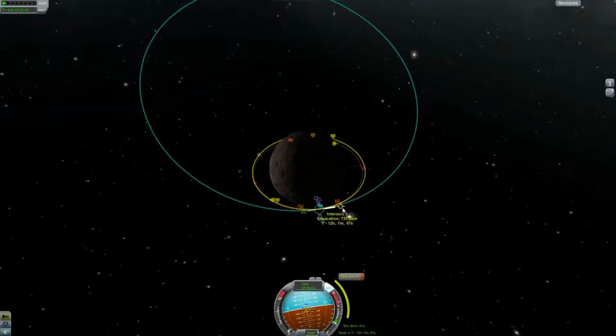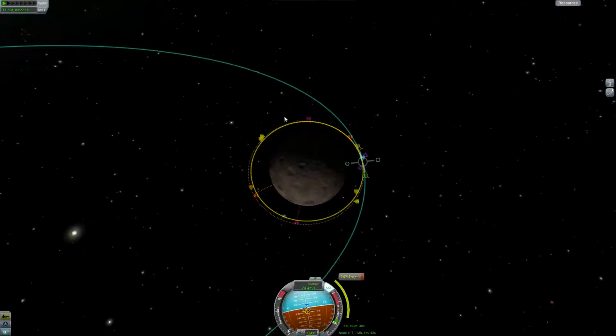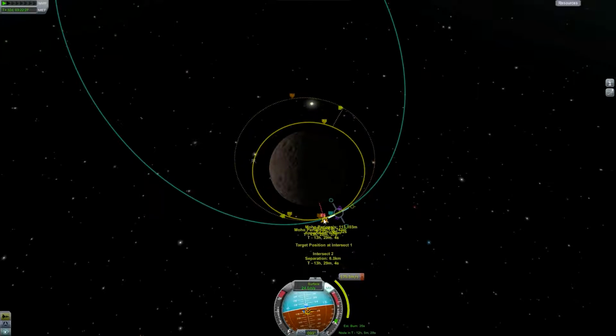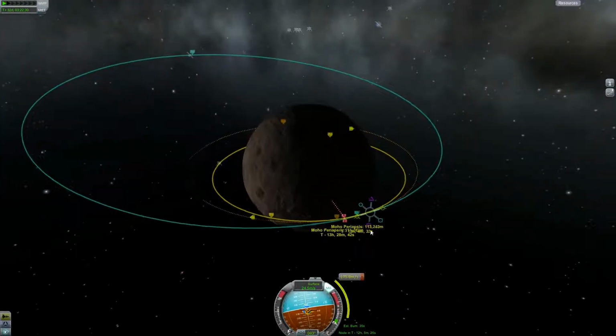Are we so far off that it's nearly impossible to get an encounter? This is strange. This thing must orbit. I think this thing should be orbiting all around, but why do we not? Okay, over here. Okay, now this makes sense. I just placed my maneuver node at the wrong spot.